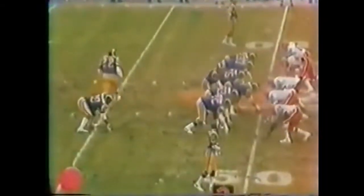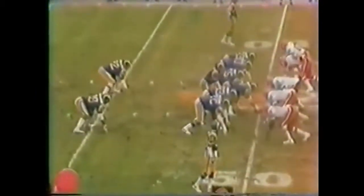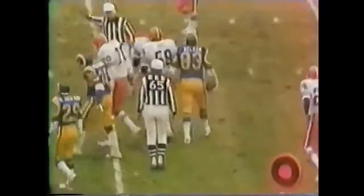That's the way it is. 2nd and 7 from midfield. And Hayden, who was intercepted last, gets it off. Juggled. And was it caught or dropped by Terry Nelson? I think they're going to give it a catch. It was caught. Great catch by Terry Nelson.